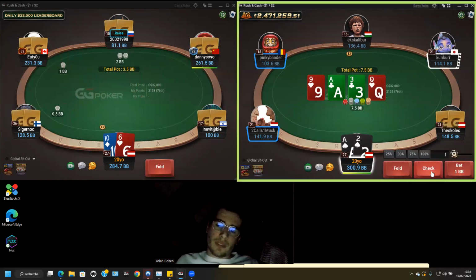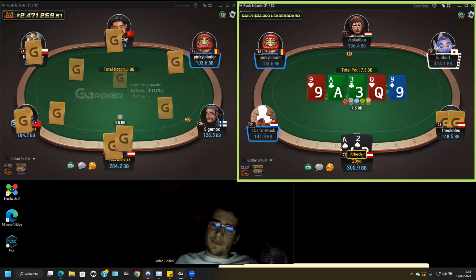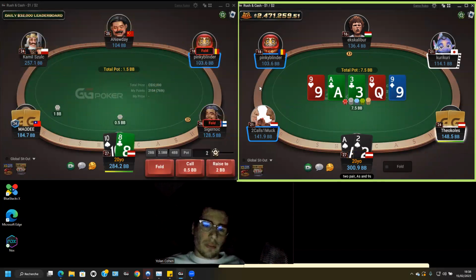Cool. Okay, on the turn, I'm going to check. You can't bet this. It's too weak. On the river, I'm never folding. I can even think about bluff raising to make him fold the split against some sizes.